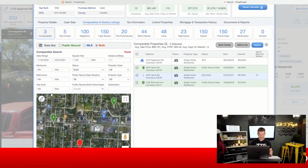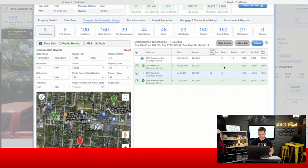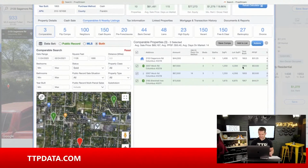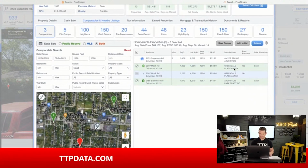Boom. We got that. All right, and we've got some good comps here. Now let's take a look over here. You've got 3 ones, 3 bedroom, 1.5 baths, 1,400 square feet. This is fine that they're older. I'm going to want to look at whether they're really beautiful architecture, but you've got a really good lot size here, and our timeline is the last 90 days.